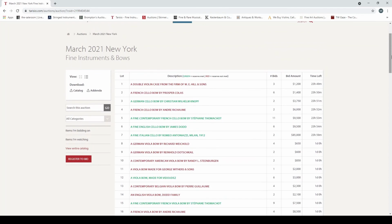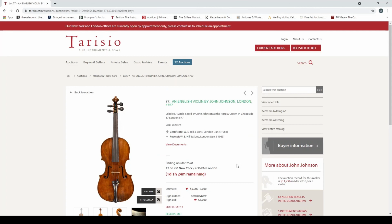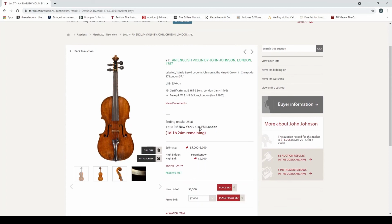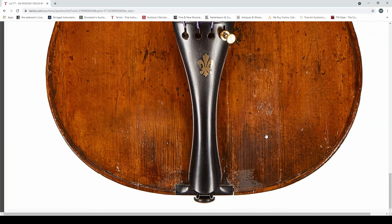If I had to pick something, I would have to pick this, the English violin by John Johnson. I think, you know, as you know, I like the old English violins, and this is quite old and it has somewhat of a charm to it. So I think we will end this auction with me saying that this is my pick, my favourite of the auction.